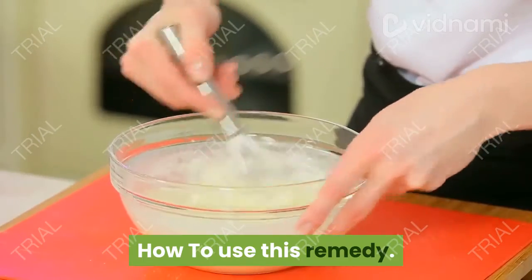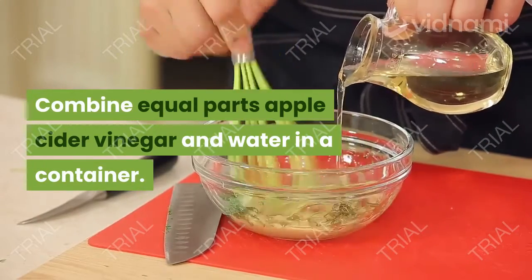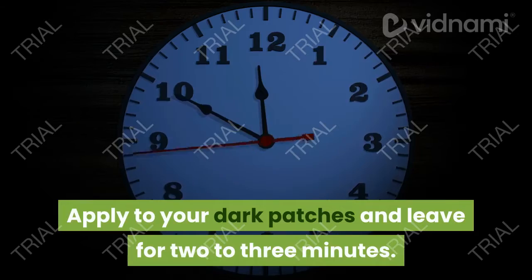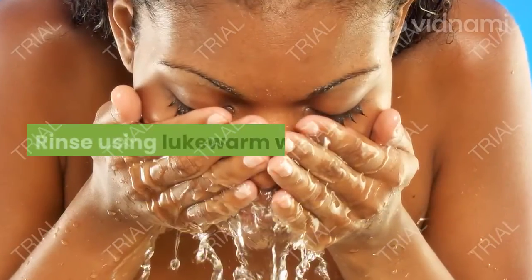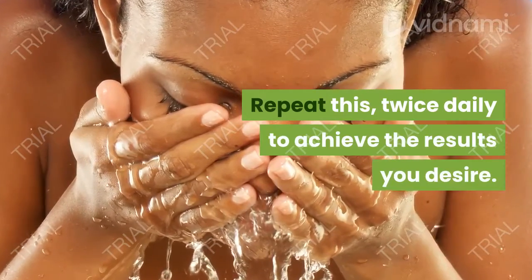How to use this remedy. Combine equal parts apple cider vinegar and water in a container. Apply to your dark patches and leave for 2 to 3 minutes. Rinse using lukewarm water. Repeat this twice daily to achieve the results you desire.